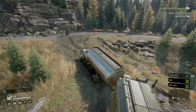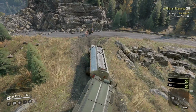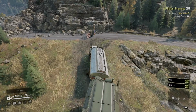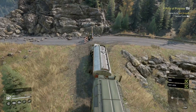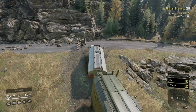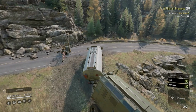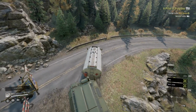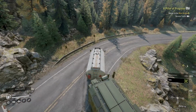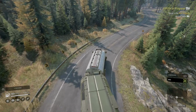Ooh, quite a bit of a challenge pulling up here, I don't know why. Okay, it's only a little truck. It is a heavy trailer. Come on, big boy. Right. That's the worst of it done.